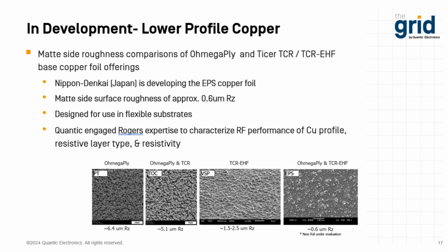And so now we're working on a product called EPS, which is out of Denkai, Japan. And you can see now we're getting below 1 micron RZ. And that is currently in development. It was really designed originally for flex substrates, but it's now being used for rigid as well. Rogers has a lot of experience with high frequency performance, and they've been a good partner of ours for years. So now we've been working with them on evaluating this foil.